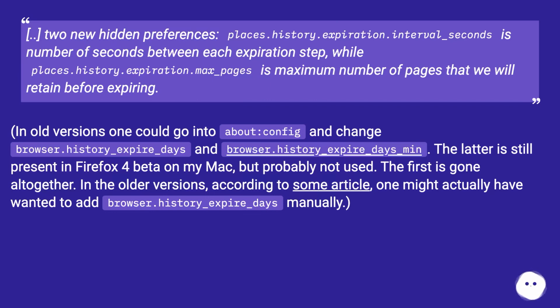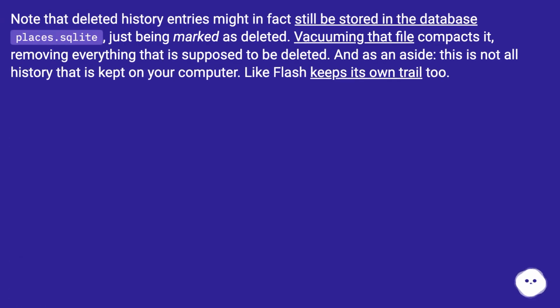In old versions, one could go into about:config and change browser.history_expire_days and browser.history_expire_days_min. The latter is still present in Firefox 4 beta on my Mac, but probably not used. The first is gone altogether. In the older versions, according to some article, one might actually have wanted to add it manually. Note that deleted history entries might in fact still be stored in the database places.sqlite, just being marked as deleted. Vacuuming that file compacts it, removing everything that is supposed to be deleted.